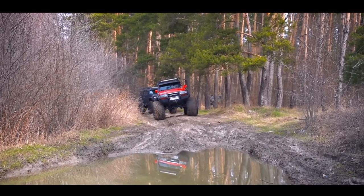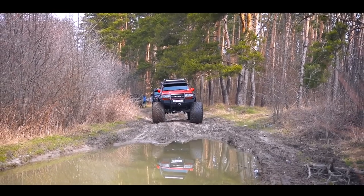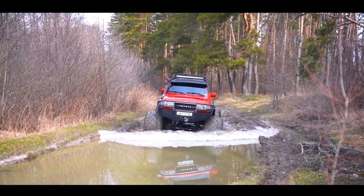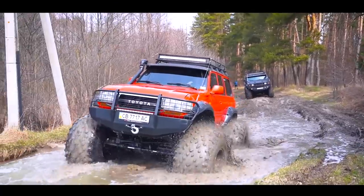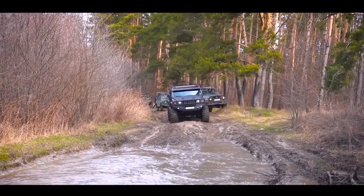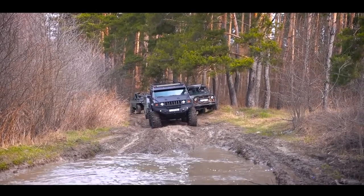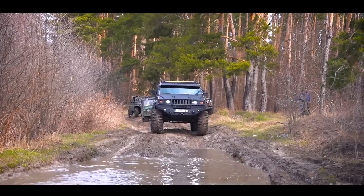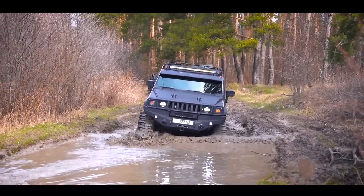Well friends, the games have begun. The head of the column is Toyota. Let me remind you that axles from Mercedes Unimog are installed in Toyota. There is some swamp here. Right behind the Toyota is our divine Hummer. I really look forward to when he shows what he can do. I will remind you that wheels from Bogger of the 44th size are installed here.